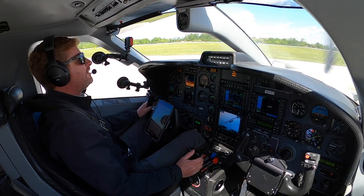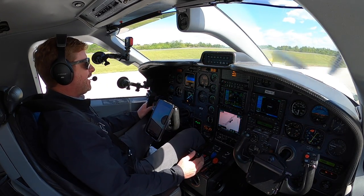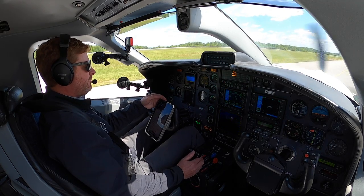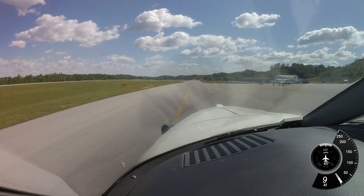Yeah, excited to have you guys on board the TBM850 here. We're going to be just doing a short hop over to Knoxville. It's projected to be around a 17-minute flight. We're going to go up to 12,000 feet. We'll pick up an IFR in the air. This is an uncontrolled airfield.